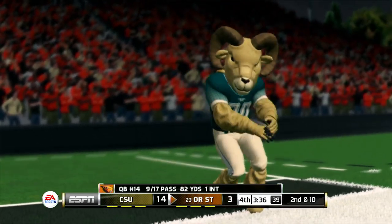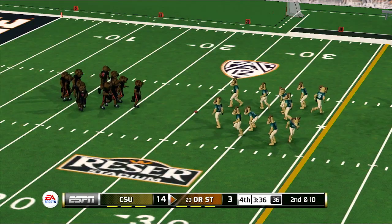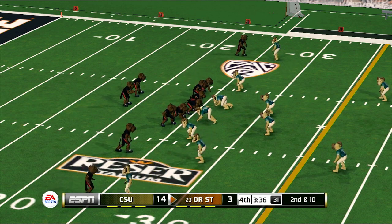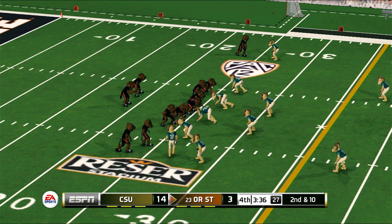Great job by the defense at getting after that quarterback. And right now, I think they've got him with some happy feet. He appears to be a bit rattled. Second down and 10 to go. Ball on the 25-yard line. Black five, blue 20.